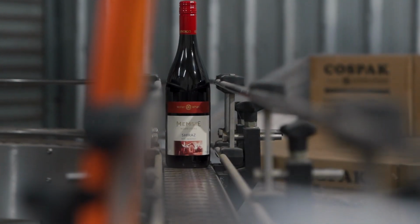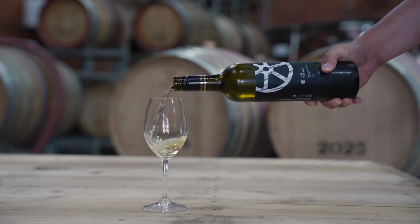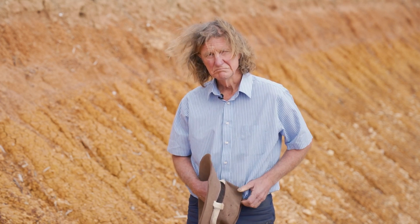You might reach out for one of my wines when you're in there. I can't say it'll be the best wine you've ever had, but I can say it won't be boring. It'll be a wine with a pedigree.